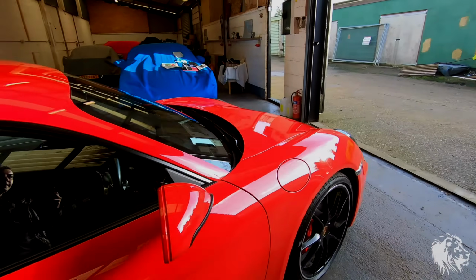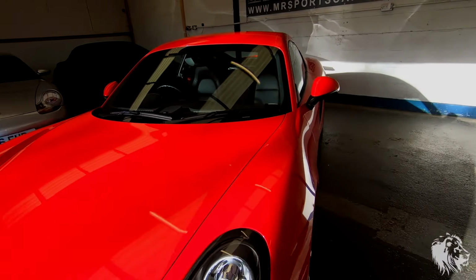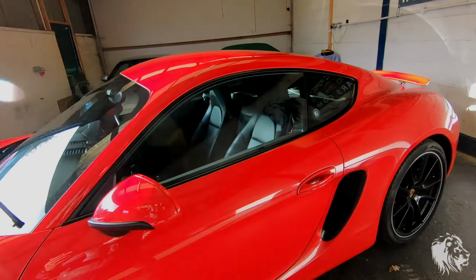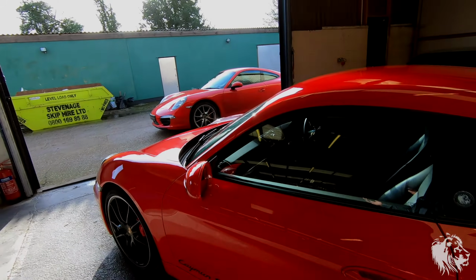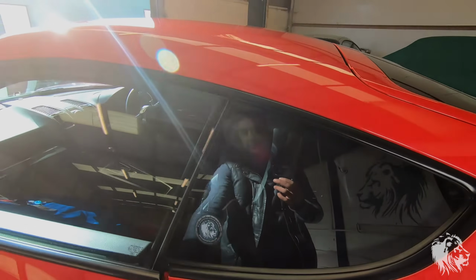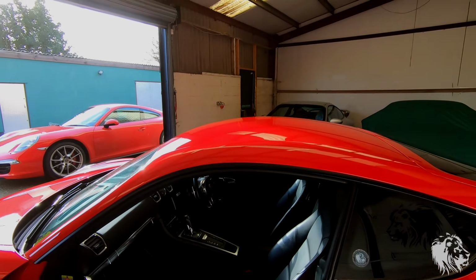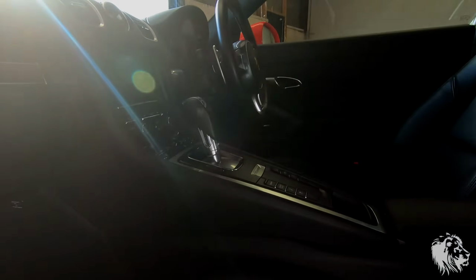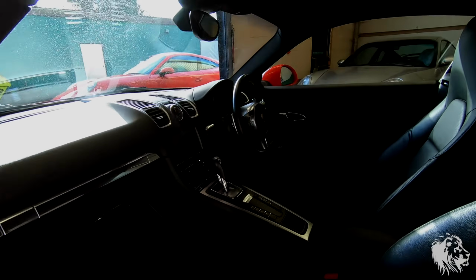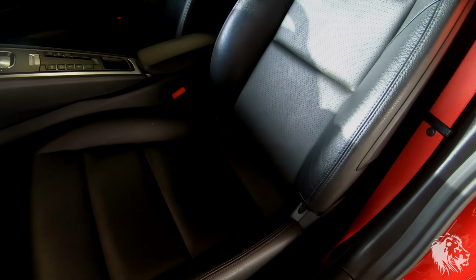Now, obviously, you wouldn't want to spray paint a car, so choose a car with the right colour, an agreeable colour to you. So if you want a bright red, Guards Red one like this one, then go for that. If you're not too fussed, if you just want a dark colour, then you would go for that, like a grey or a black. So these are the standard sport seats.